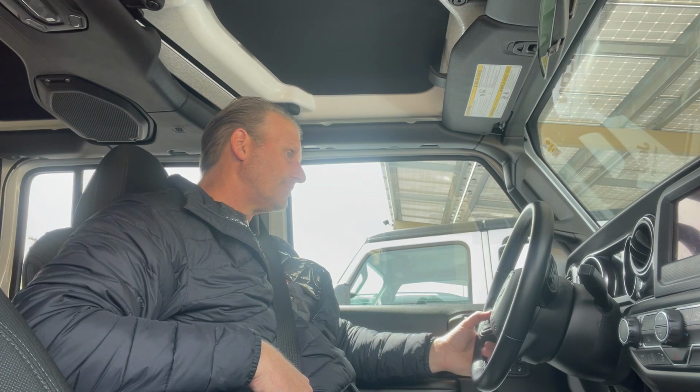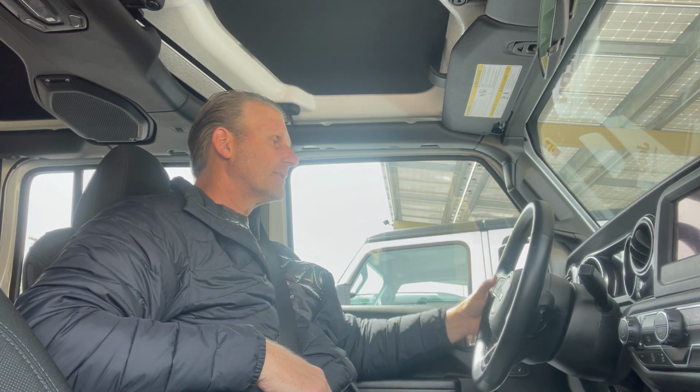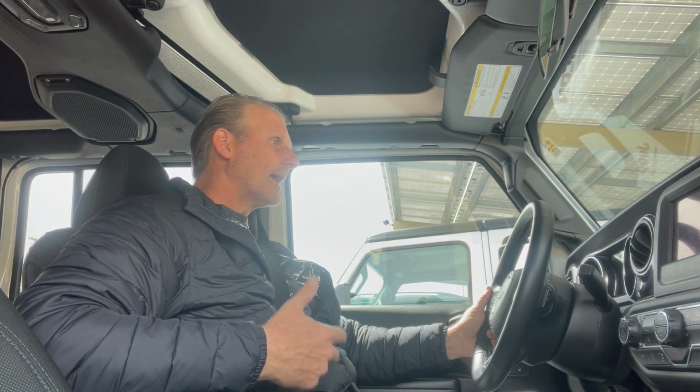In fact, let's check real quick here and see what we've been getting. So average 21.7, not great, but not bad. It is the 4-cylinder turbo, puts out a ton of torque. And so other things I don't like: a lot of the plastic parts.